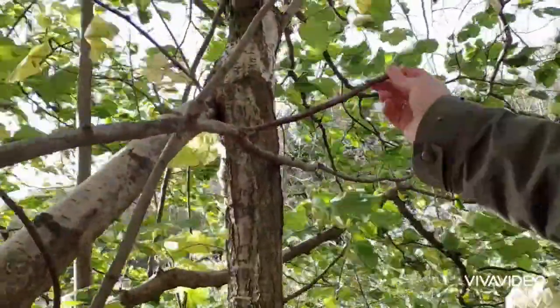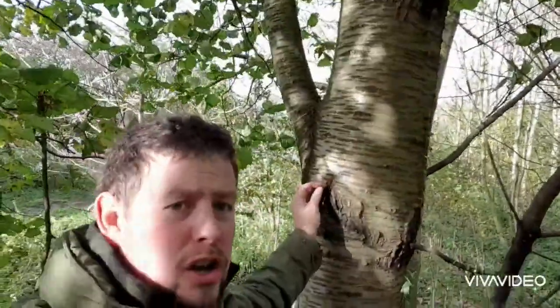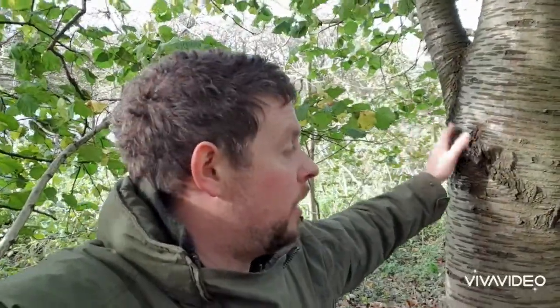So yeah, these two trees, this hazel and this birch, will give us a lot of resource without us having to do any harm to the tree. So hopefully in the future, if we remember where these two are, these are good resources to come back to. We don't need anything from them today, so why strip it? Why not let them grow?